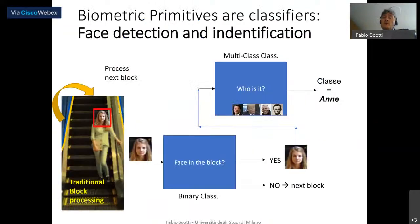So let's have an example. You want to look for the people that are just passing through this mobile stair, okay, in a mall, for example. So in this case, the first thing you have to do is not to work on the whole image, because it's a problem too complex to do all the features like the recognition and the localization of the face of the person, the face, and doing the biometric recognition.